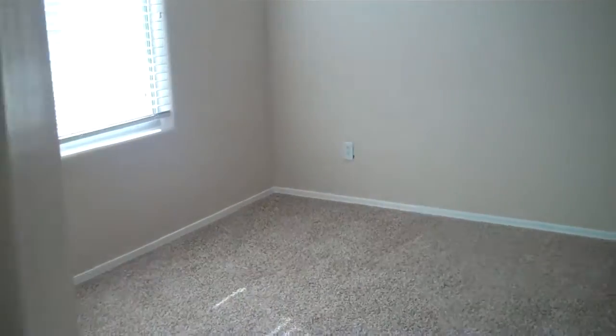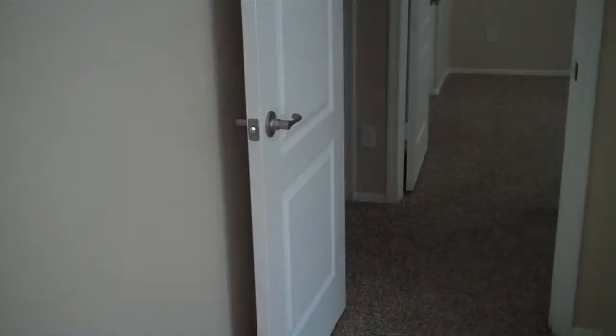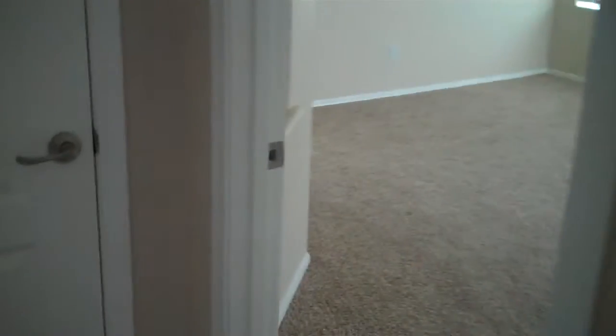Another bedroom. This one actually seems pretty big. You've got a ceiling fan in here. Now you have a walk-in closet in this one. So you kind of have a couple split floor plans, right? When you walk in, you've got a room there, and then you've got two on this side, and the master is way over here. So that's kind of nice.